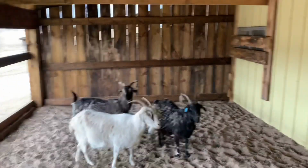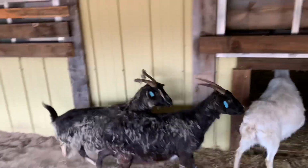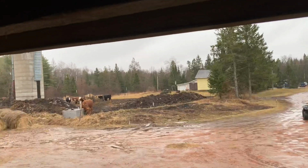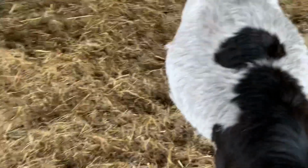So they're all pretty friendly, but these 2 black ones mostly just kind of stay away from you and run away. Go inside when you come out by them. But most of the goats love it when you pet them. And there's some cows over there. But anyways, here's 2 of the good ones, Oreo and Big White. They like getting pets. Right, Oreo. But anyways, they're getting pretty big.